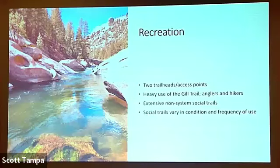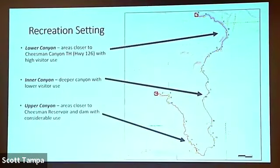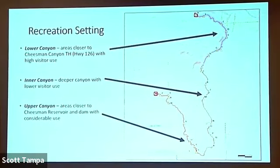which we'll touch on. The social trails vary in condition and frequency of use. There's a lot of them. So one key concept going into this assessment is, in our study, we think about the canyon in these really three distinct zones.